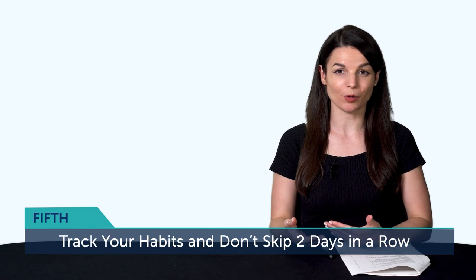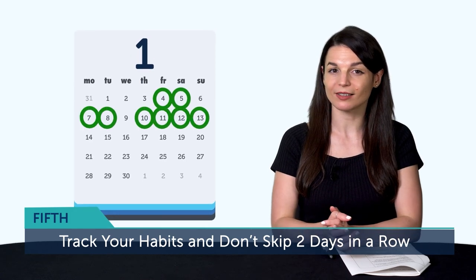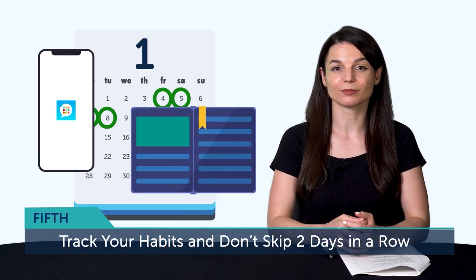Fifth, track your habits and don't skip 2 days in a row. If you can track and measure something, that means you can also improve it. And the same applies to language learning. You can do this with a calendar, a productivity app, or a simple notebook. If you see that you were able to stick with learning for a week, you're more likely to keep at it without breaking the chain.